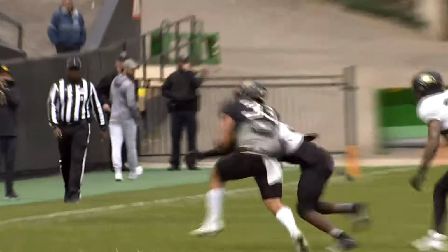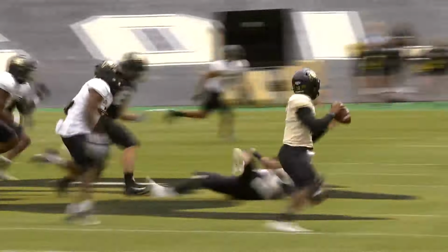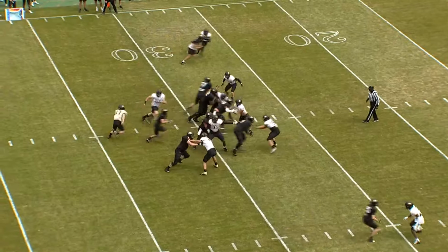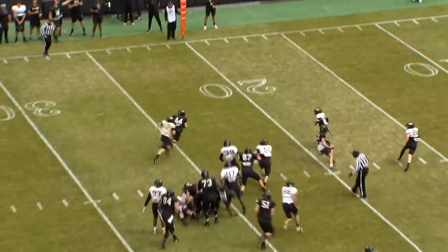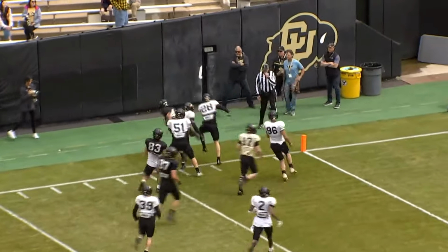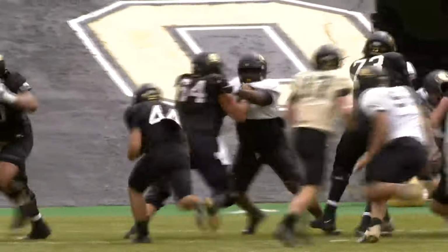Sneed was the guy that really stuck out to me in terms of the explosion that he could bring to the table this fall. It's a running back position. No Alex Fontenot today, but you saw Deion Smith get involved. You saw Jay Lee Stacks get involved. And then right here, you saw the walk-on Charlie Offerdahl get involved as well. It's a Colorado offense that has some pieces.